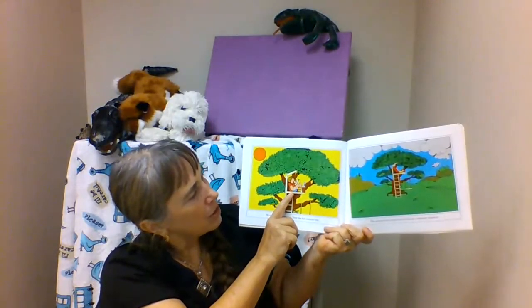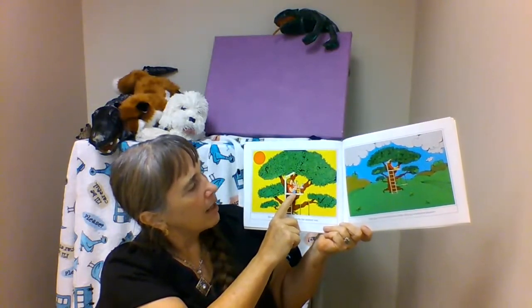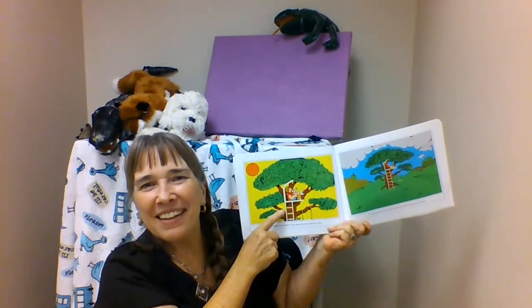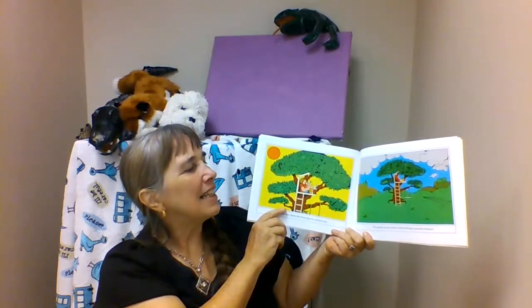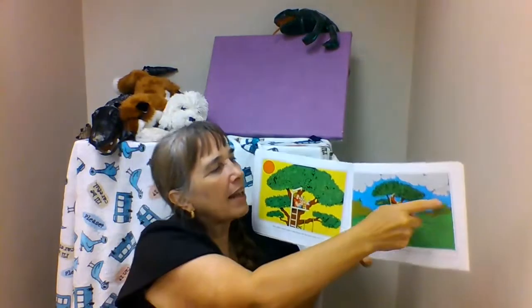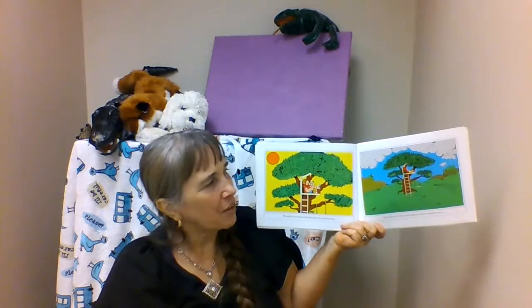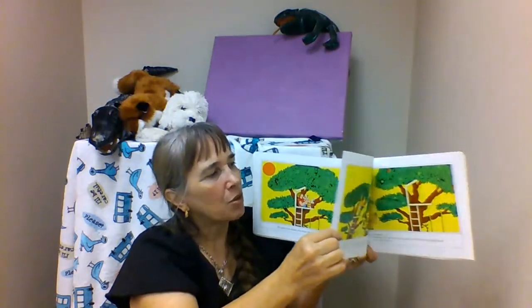Look at what Arnold's doing. He's sitting up in his tree house having a snack of honey and bread, and he's reading a good book just like we are. The green leaves shelter him during a summer shower. The canopy of Arnold's apple tree is like a giant umbrella he can sit under, and it keeps him dry in the middle of a rainstorm.